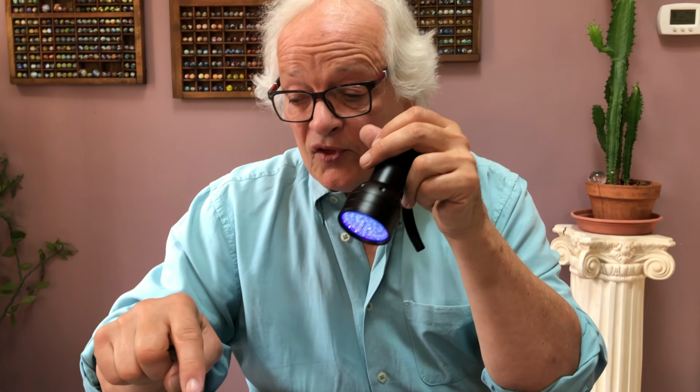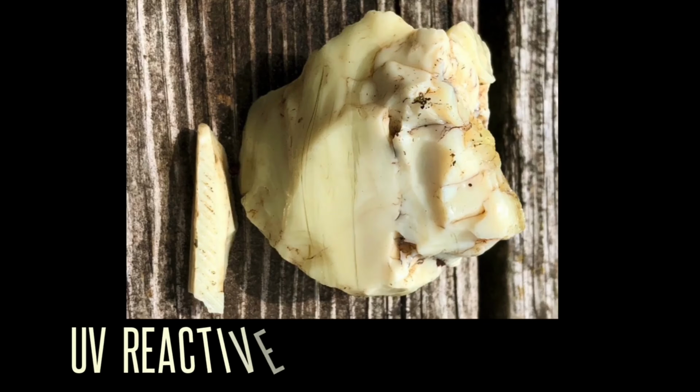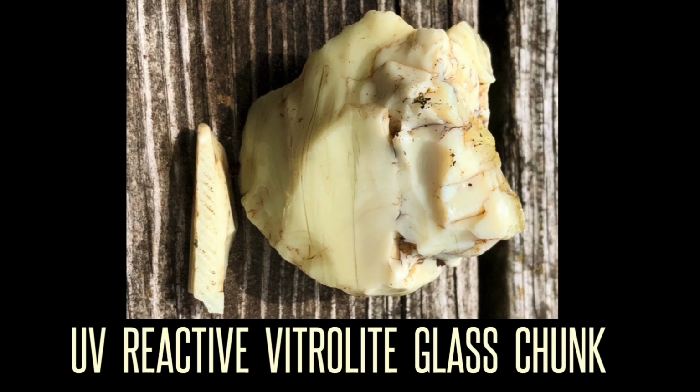If you find a glowing one like this, it's likely Cairo. Right. There's a lot of vitrolite in the ground. There's a lot of stained glass. They used stained glass a lot, I think, for their base.